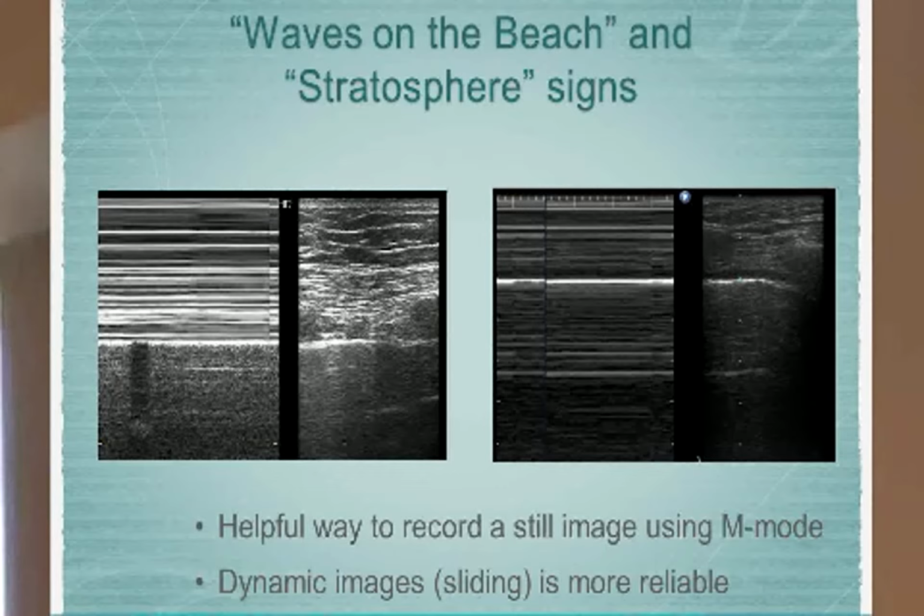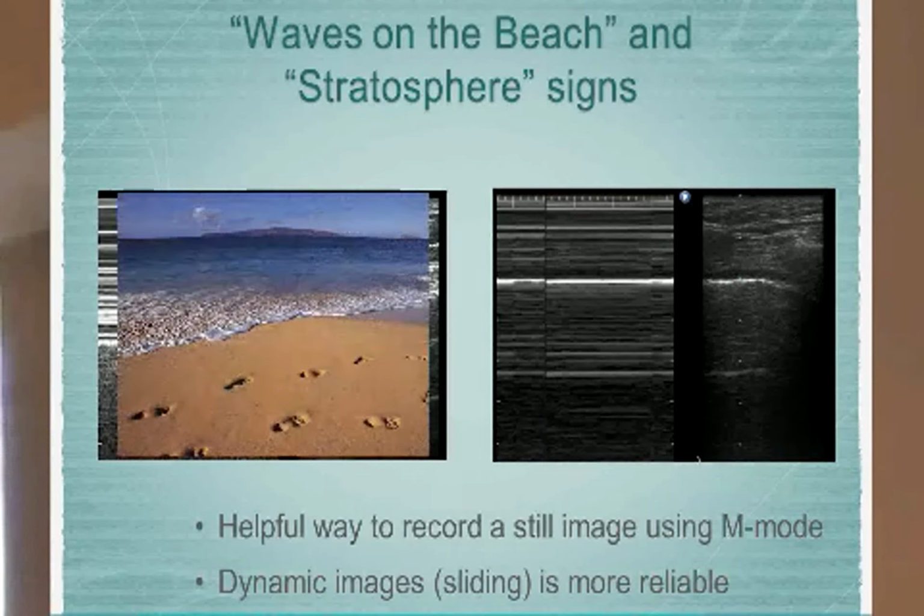You hit the M mode button, and M mode drops a line in the middle of your screen. And what happens is your computer is now only going to pay attention to the data that it's getting on that line. And so it stretches what's happening on that line out over time, which is linearly on your screen. So if you have tissue above on the top part of the line that's completely still, and tissue below the line that's moving, the line below is going to get smudged, and it's going to look different than it does on top. And that's why you get what we call this sand on the beach thing, right? That's what you see here.